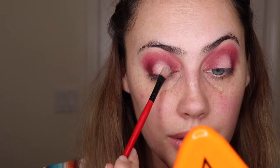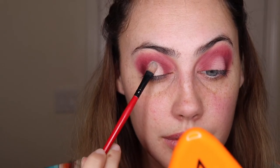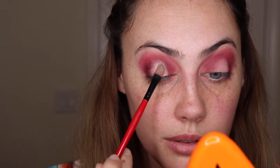I'm going to take my flat brush. I'm going to be picking up some on that. And I'm going to pack it on the center, right where I have that product.